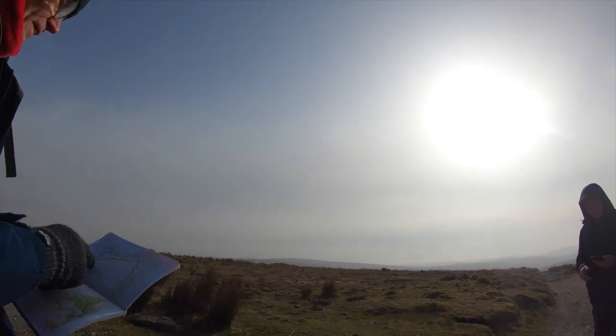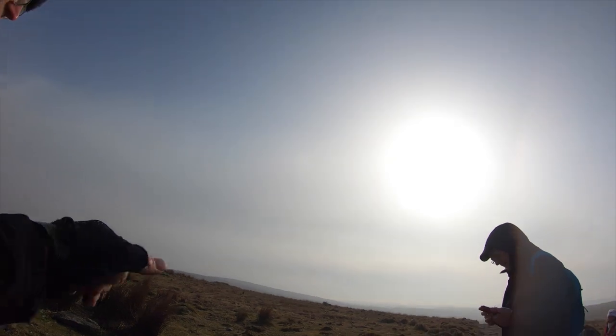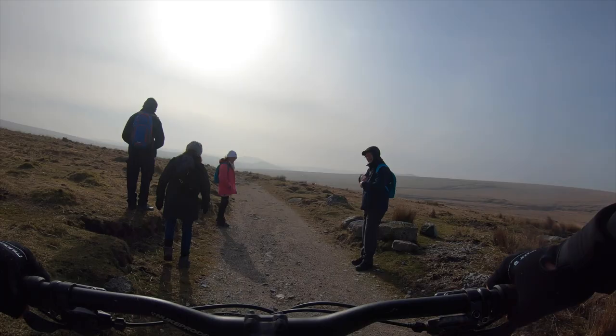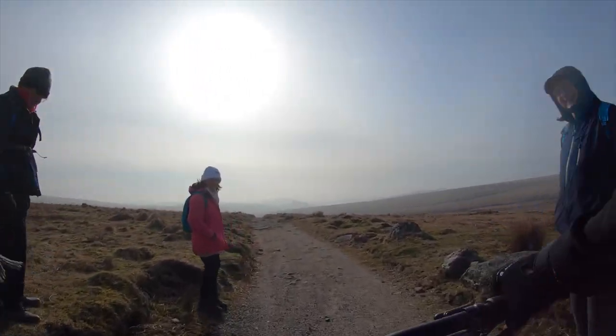I believe this is Nun's Cross. Yeah, and then down here, that'll go down to Burrator. I only got so far without a puncture last time. Yeah, it's very rocky, a bit up and down. Yeah, pick me up when you find me. Well, I hope that's not my fate today, so we'll see, shall we? I had a banana and some Pringles, so.